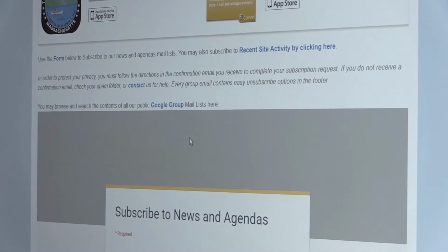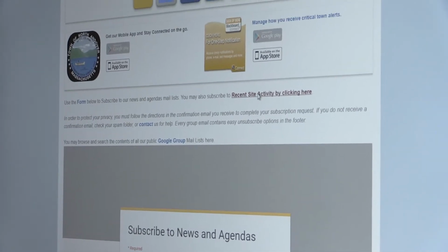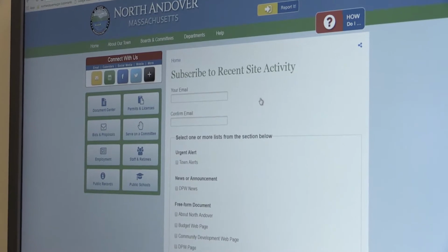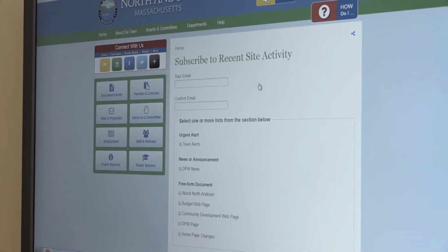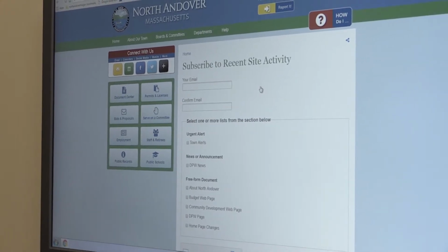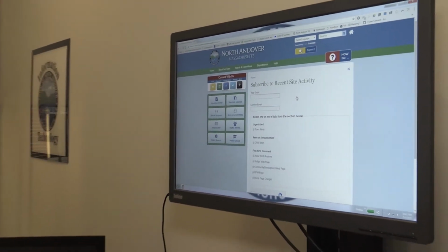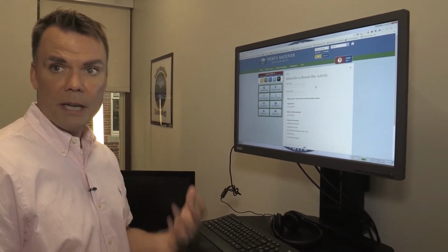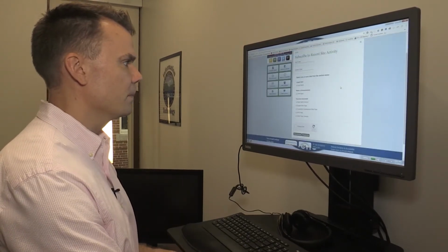There is a new feature on the site for following the site that you'll definitely want to follow. In addition to getting agendas and the big news and announcements, we're offering the ability to follow specific pages and get an email alert whenever there's new information posted on that page you may want to follow. So DPW, emergency alerts, etc. You can get notified whenever that page is updated, in addition to sort of the big news and announcements that go out to everybody.